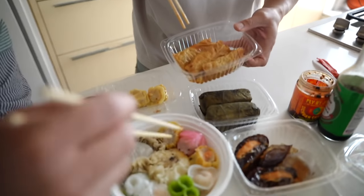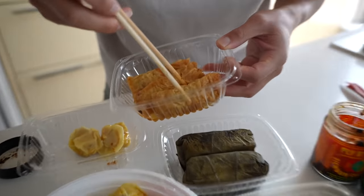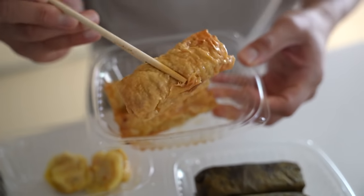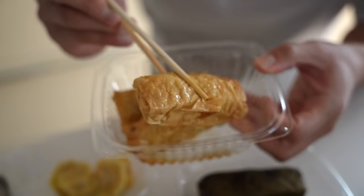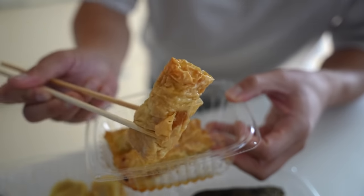All right, you guys, what we have here is a dumpling sampler. Andrew, what are you going in for? All right, this is my favorite, the Sinjagoon. This is a tofu skin wrapped around kind of like a sausage and mushroom mixture. This is one of my favorite dim sum dishes of all time. Different textures. I love it.